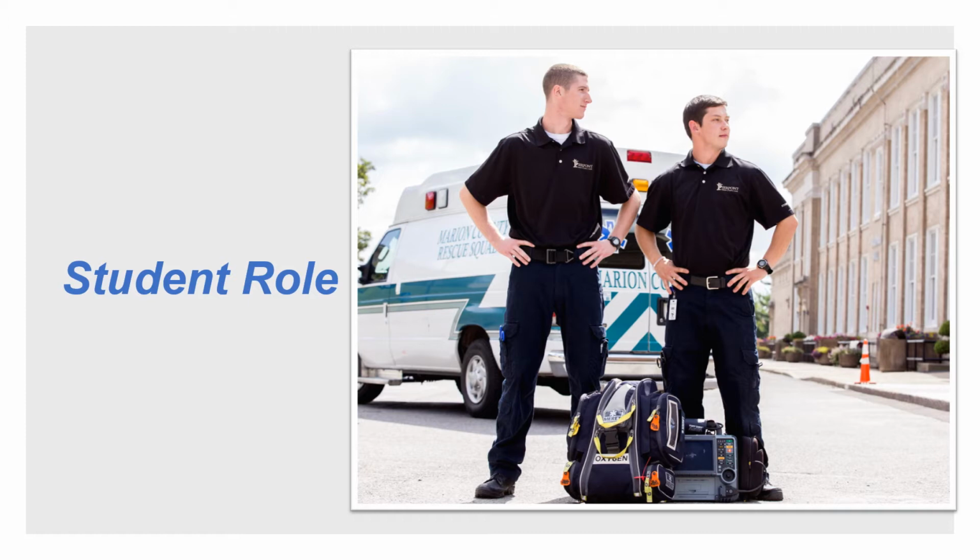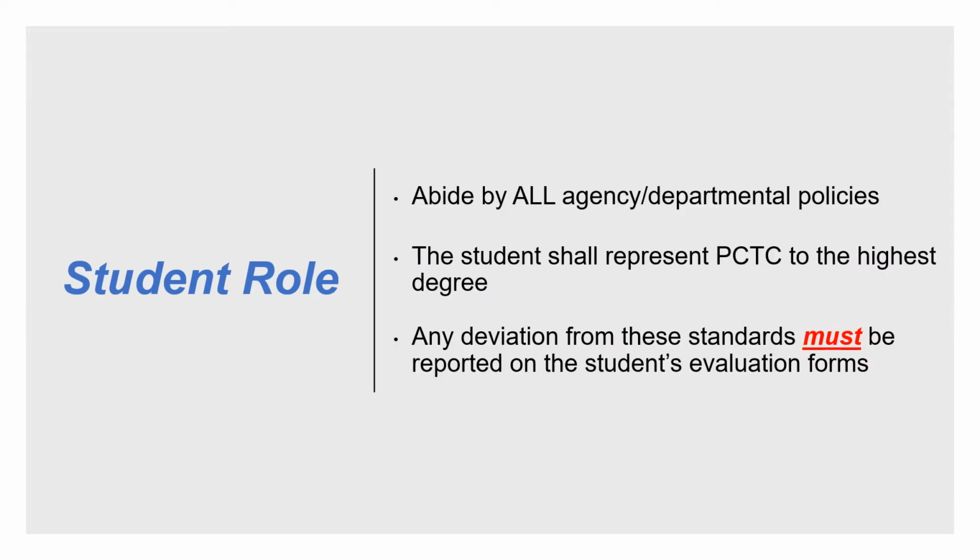The student is going to be there to do assessments and skills under the direct supervision of a preceptor. That's why they are there, to gain skills and knowledge, both mental knowledge and skills applications, everything. They also need to be an advocate of that patient. They need to show that they care, and learn good bedside manners as well. They also need to abide by all the agency and departmental policies. They've got to represent Pierpont to the highest degree.